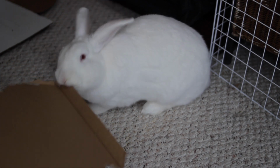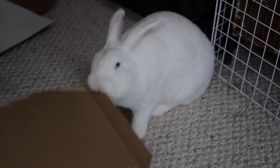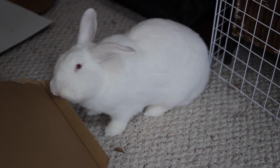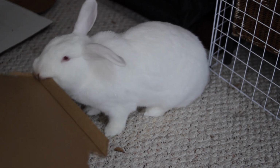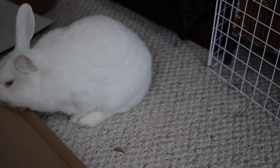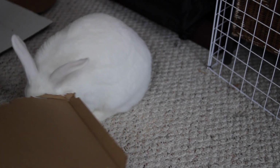This was a game that my old bun Tenchi really loved to play. She loved chewing on cardboard more than anything else, so I would often find a piece, and she would have so much fun just attacking this piece of cardboard because it just kept moving and it kept getting away from her. That's a way that you can make your rabbit's environment kind of exciting and keep them interested in a toy that they're playing with.